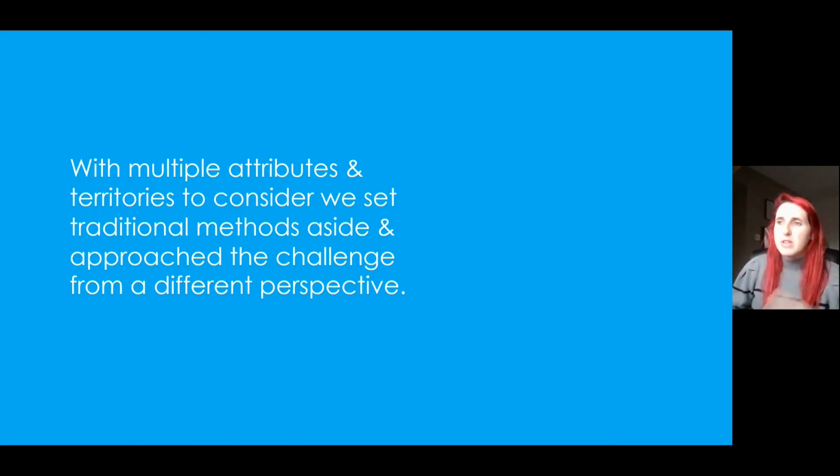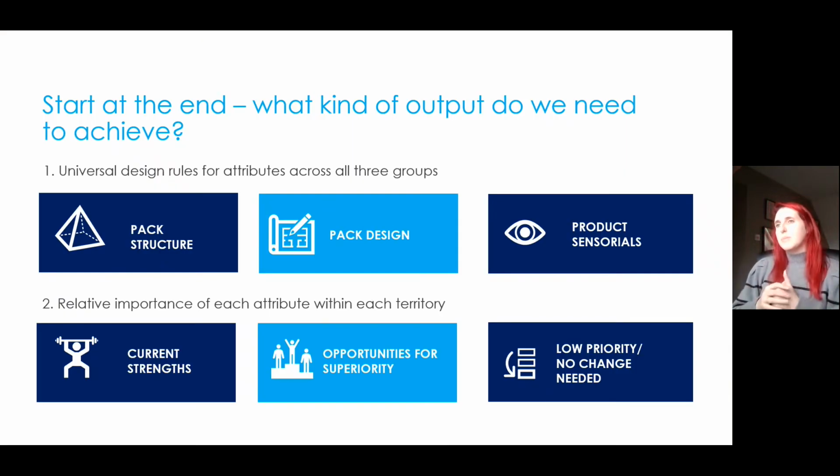So with multiple attributes and territories to consider, we set traditional methodologies aside and created something called the AMAP, attributes mapping, approaching this challenge from a slightly different perspective. When you're designing for the future and designing for superiority, you really need to start at the end. What kind of output do we need to achieve? This is very much speaking to the design teams and saying, what do you need to make decisions? What do you need to design?